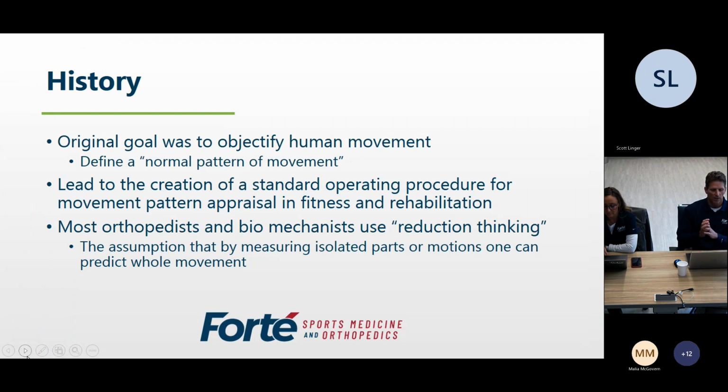The history of this, the original goal was to try to find some type of way to objectify human movement. We've all seen athletes that move and are like, wow, they're knock-kneed, or they're not smooth, or something like that. We're trying to define what is normal, in the eye of the beholder. So this led to the creation of some type of standard operating procedure, some SOP for movement pattern appraisal in both the general population in fitness as well as in rehabilitation.